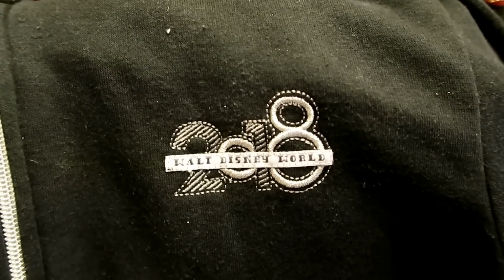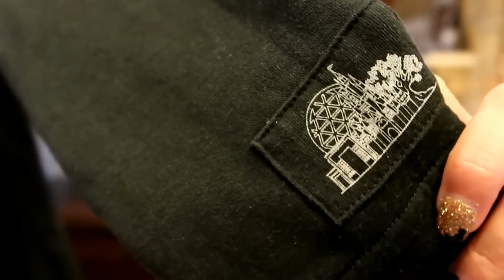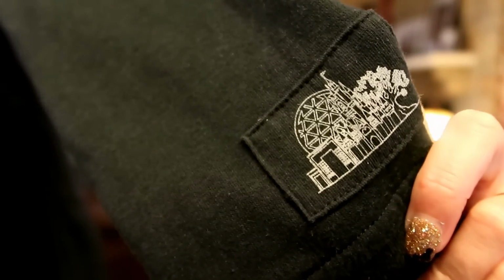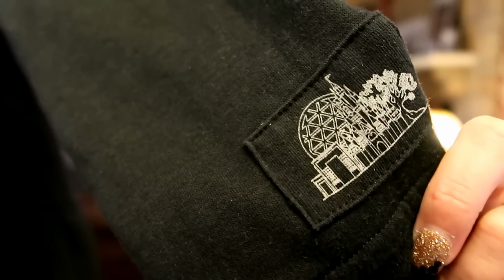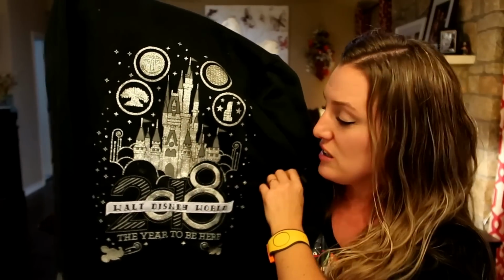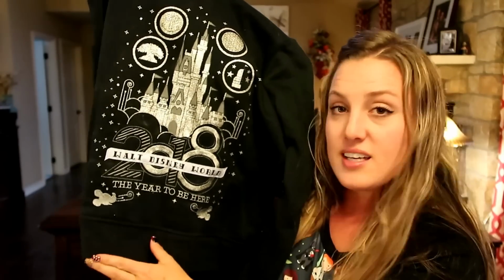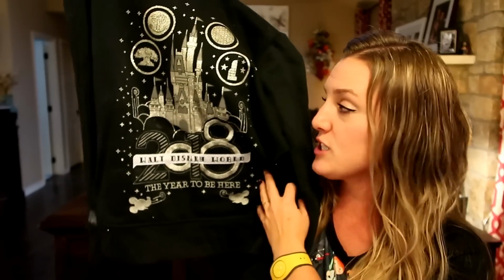2018 black zip front hoodie. It says 2018 Walt Disney World, and you can see all of the park icons on the sleeve there. You've got Epcot and the castle and the Chinese theater and the tree from Animal Kingdom. You can see that the castle here, it's all glittery, and it says 2018 Walt Disney World again, and it says the year to be here down at the bottom.